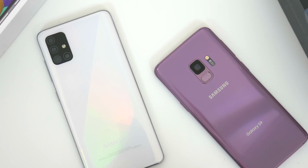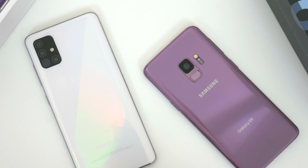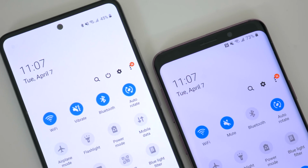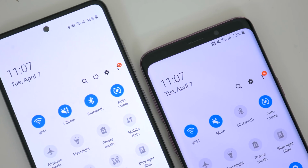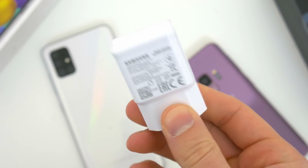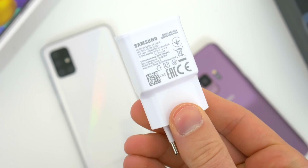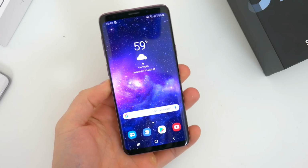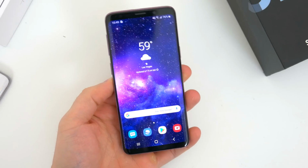If you don't mind juicing up at some point during the day, that's fine, but if battery life is even a minor concern, I think the S9's limitations are worth thinking about here. And as far as their charging speeds, both phones have the 15-watt charging standard supported, so there's no real advantage there. Inside, these phones also have very different specs.